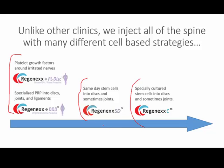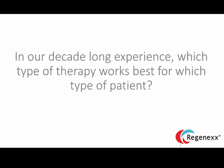What you generally see these days in folks that just started treating the spine in the last year or two is that they'll generally throw some magic stem cells from a same-day procedure in the spine. You might see every once in a while someone also doing some PRP. You don't see anyone doing any platelet growth factor work. You don't see anyone really treating ligaments in the spine and also focusing on the other aspects of what needs to be treated. And you certainly don't see anyone doing cultured stem cell work in the spine. And our decade-long experience has taught us which type of therapy works best for which type of patient. So I'm going to get into that now.